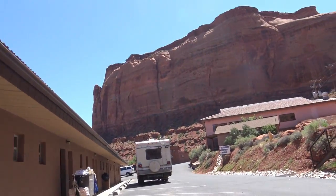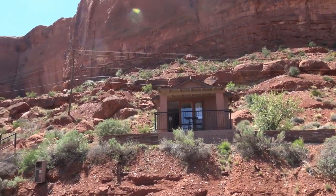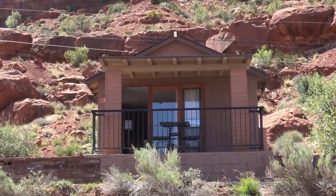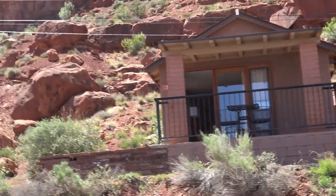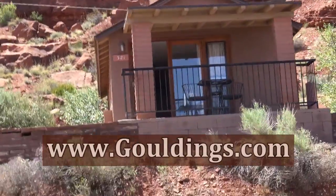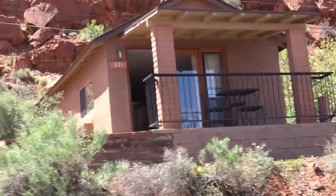This is nice. And this time of year, it's nice and quiet. Look at that one up there. So if you want your own standalone little cottage. And I'm not gonna probably find out how much they are because I'm not gonna go in the office. But you can just Google it. Goulding's Monument Valley.